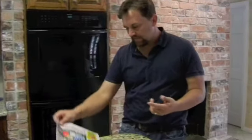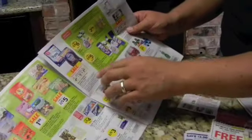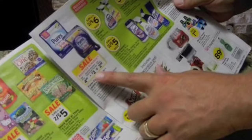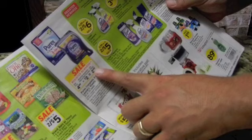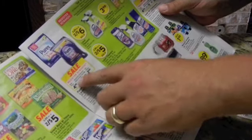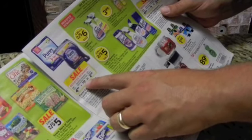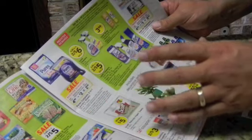So let's get an example here. We've got the Purex Complete. The sale price is $4.99 and the register reward is $2 off, and they put it like you're paying $2.99. What that means is when you buy it today, it costs $4.99, and you're only going to get the $2 for your next purchase, so that's what you can buy it at Walmart for.